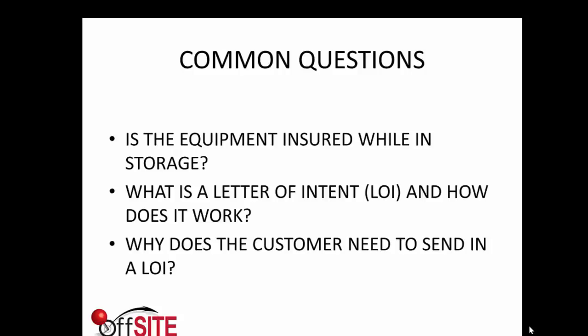Offsite can provide loss or damage coverage, but it can add $10 to $20 per month per device to the rate. Even with Offsite's coverage, the customer would still need to maintain the coverage through their own agent. So, the most cost-effective route is for the customer to notify their agent.